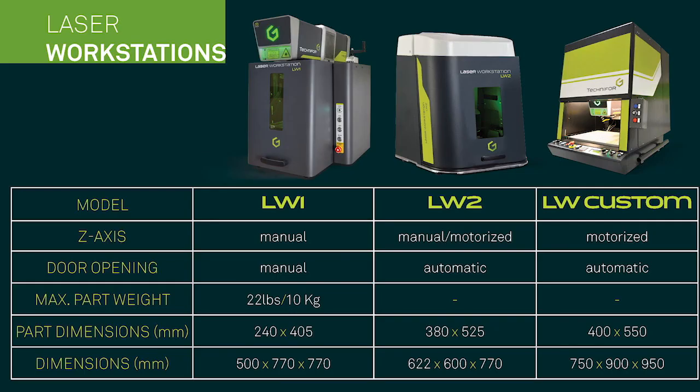Those are compact, robust, and very affordable. We have manual and automatic workstations available. Those would be our LW1, LW2, and our LW3 customized enclosures. In many cases, those workstations do not need any modifications to fit your environment. In instances where you have to have a custom one, our experienced customization team will gladly help you. Either way, before we release a laser, we'll make sure it is safe in your manufacturing process.